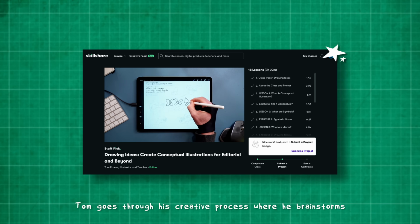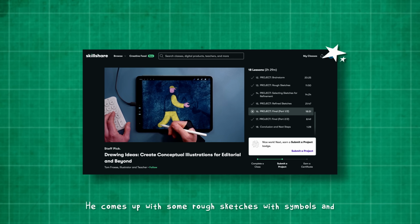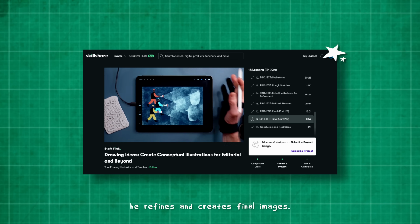Tom goes through his creative process where he brainstorms different ideas and concepts. He comes up with some rough sketches with symbols and meanings, which then of course he refines and creates final images.